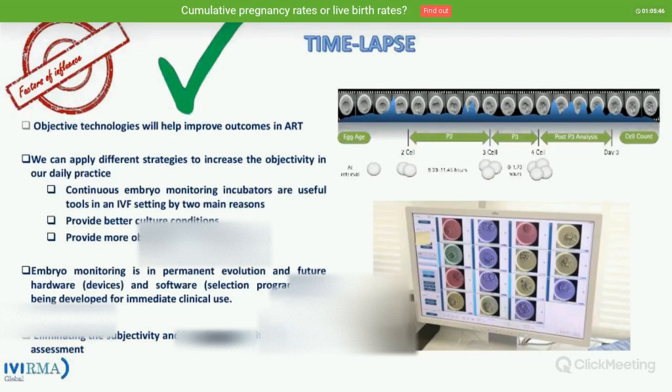We have EmbryoScope, EVA, and other time-lapse machines trying to help the biologists choose the best embryo. As you know, at the beginning it was a morphologic aspect: you looked at the embryo under the microscope and decided it could be A, B, C, or D. Now time-lapse technology helps us choose the best embryos, and all these things are objective. The time the embryo divides, the times some blastomeres appear, all these times are objective things that help us choose the best embryo. I think this kind of technology is very important for helping us choose the best embryo.